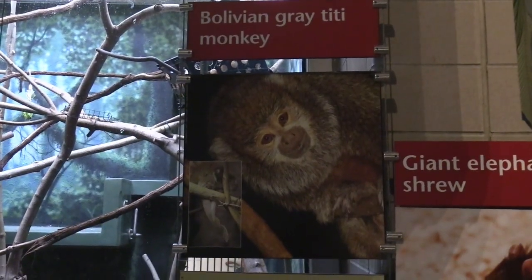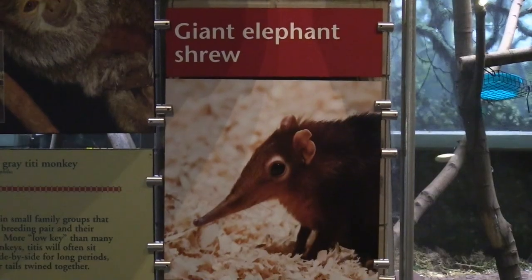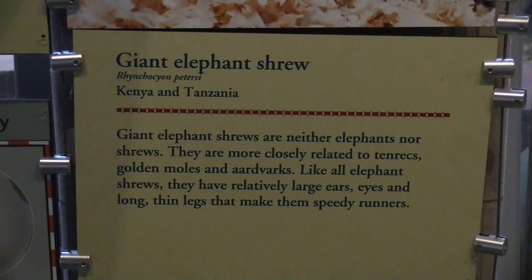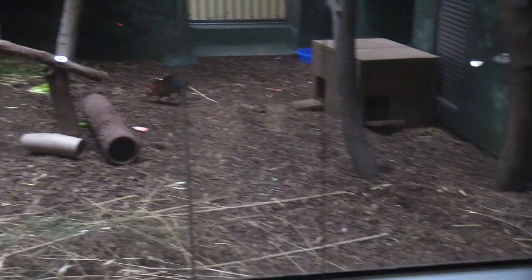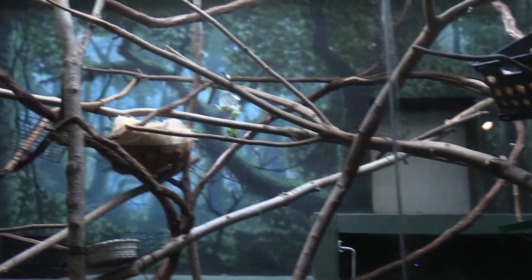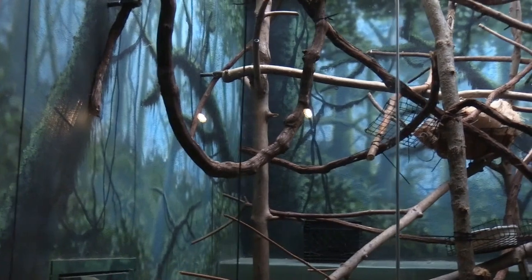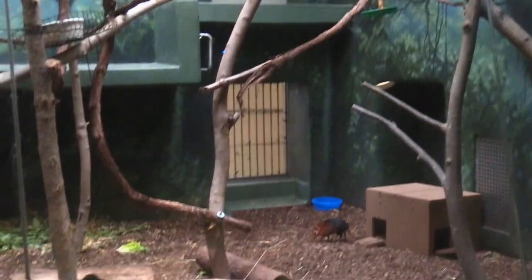All right, we got Bolivian gray titi monkey. And in there with it, you got a giant elephant shrew. Giant elephant shrew running all around. Oh, that's cute. All right, so I'm looking for the titi monkey. Not seeing the titi monkey, so I will check back a little bit later.